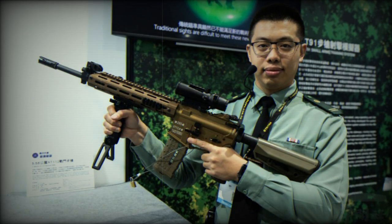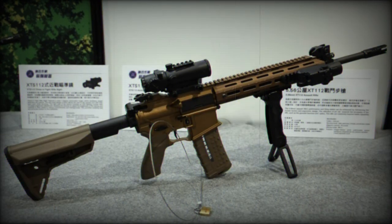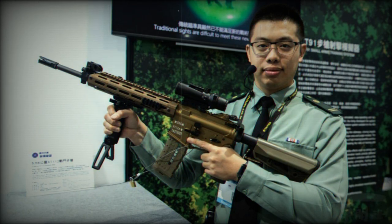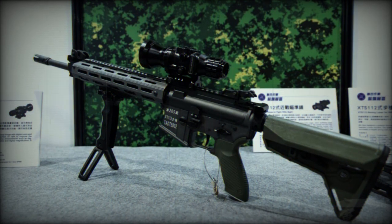The XT112 also introduces ergonomic improvements. Features like the selector lever, magazine release button, and cocking handle latch are ambidextrous, offering easy access for both left-handed and right-handed users. In contrast, these controls were one-sided on earlier models. Moreover, the rifle's rail mount complies with international standards, providing greater flexibility for attaching accessories. Users can now mount grenade launchers, sights, and laser aiming modules at various points along the rail, unlike the fixed positions available on previous models.